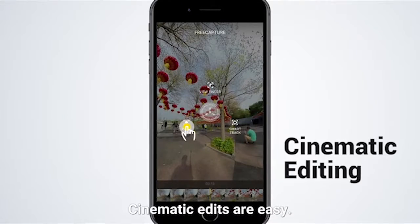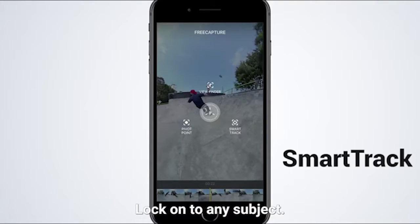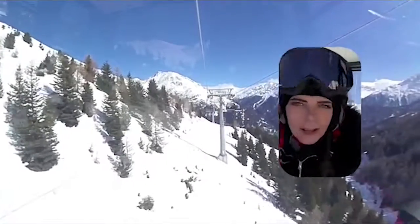Cinematic edits are easy. Just mark the best parts of your shot. The One connects them with ultra-smooth camera movements. Lock on to any subject. The One keeps it steady in center frame. Show two angles at once and get the whole story.